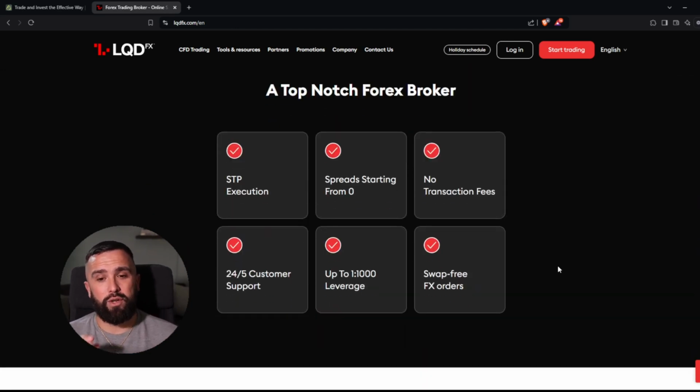Okay, not only that, they've got those 6 points right there, the STP execution, which we've said, spread starting from 0, which is huge for Forex because, like I said in previous videos, with spreads, where you enter, normally it sends you up or it sends you down depending on the buy or sell, but they're saying spreads starting from 0. I'm not too sure which one has 0 spreads yet, but we will dive into that.